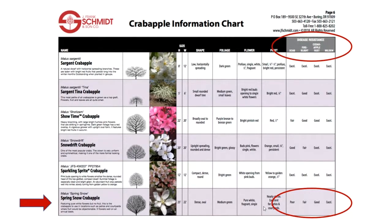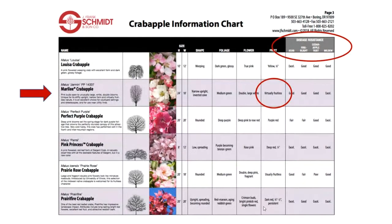So with Spring Snow at the bottom, it has poor scab resistance. It's fair with fire blight, and cedar apple rust is good. Mildew, it's excellent. Well, that's great. But let's use some other things, such as Marilee, which has good and excellent in there. And, you know, there's another one, Pink Princess, two down from there. That's excellent in all the categories, but they're not fruitless.